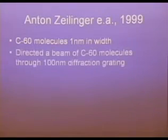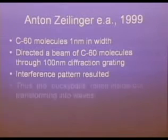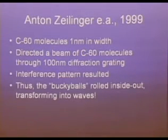Well, Zeilinger in 1999 took these carbon-60 molecules and shot them at a 100 nanometer diffraction grating, which is a little slit like we showed you before, and he got an interference pattern, which is like a wave. So do you realize what that means? The buckyballs were rolling inside out somehow. They hit that wall, and they turned over. Like, have you ever had one of those little balloons where you squeeze it in your hand and it goes whoosh? Is everybody with me?